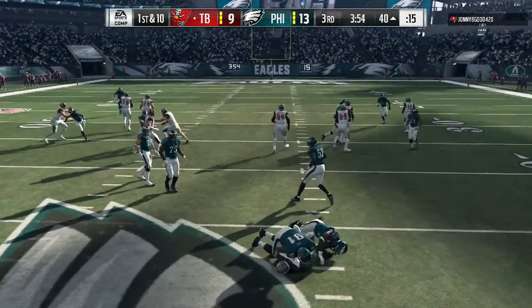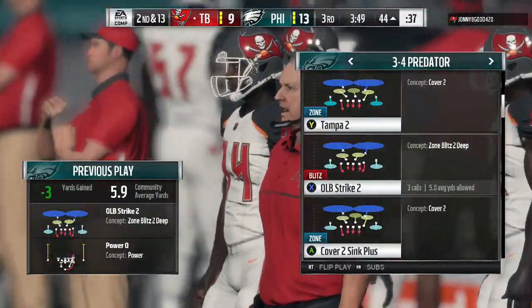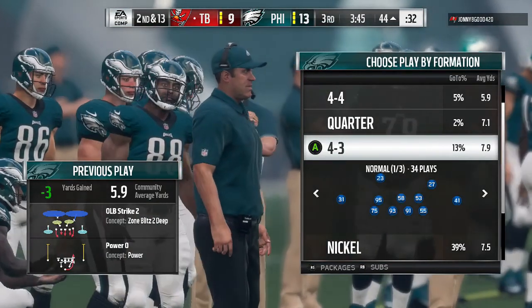They run again on first down. Martin. And he got blown up. Losing yardage on the play back at the 44. A loss of a full 3 yards, and now it's 2nd down.